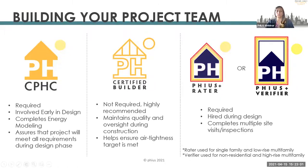So this is your ideal team to have, one in each of these categories. You must have one in the far left and far right.